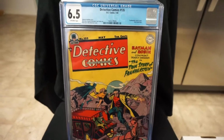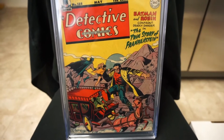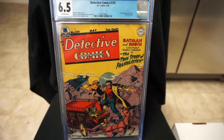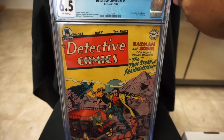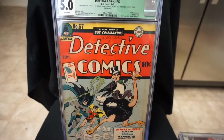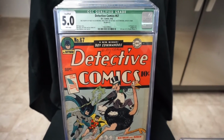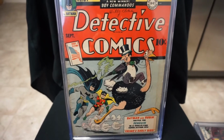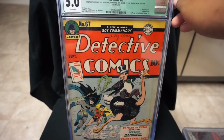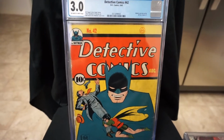Here's Detective Comics #135, one I got earlier in 2017. Frankenstein cover and story, 6.5. This was a Comic Connect purchase. Alright, next we got first Penguin cover here, Detective Comics 67. Book I've been wanting for a long time. I don't care if it's a green label. I'm just really happy to have this book. Awesome. Even a green label, that's still an expensive book.